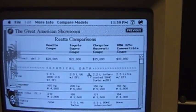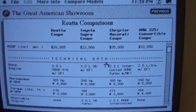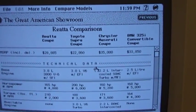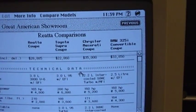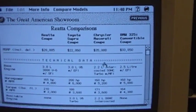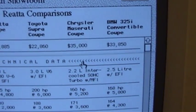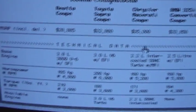And then competitive comparisons compares it to a couple other of its contemporaries at the time, such as the Toyota Super Coupe, the Chrysler Maserati Coupe, and the BMW 325i. As you can see, the Riata was definitely not the cheapest option of any of them.